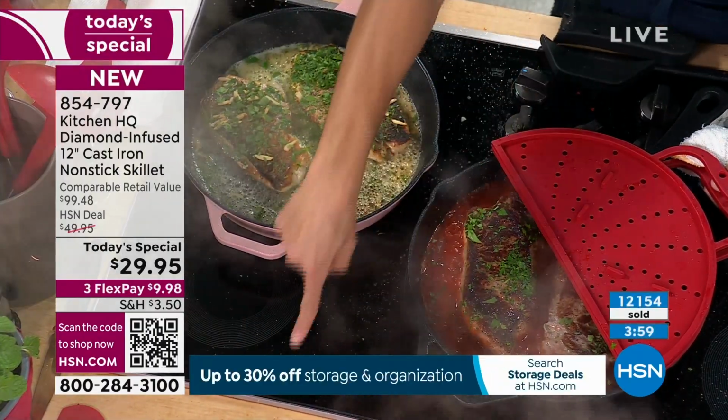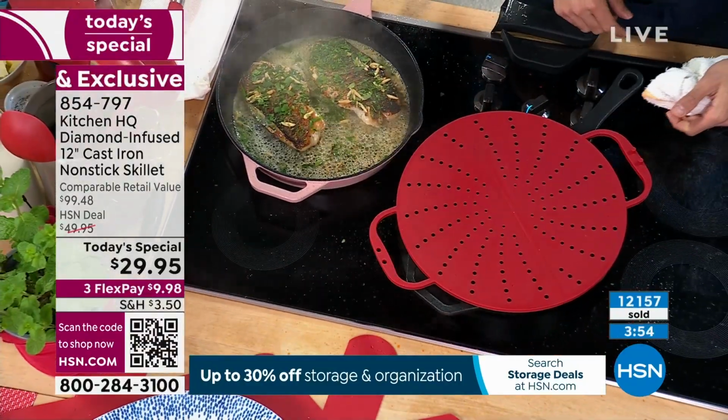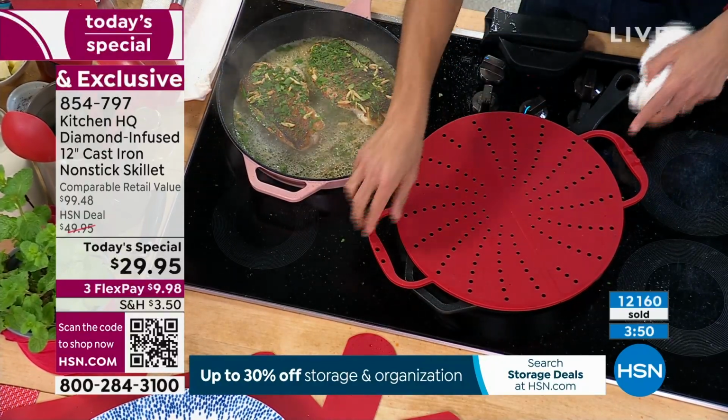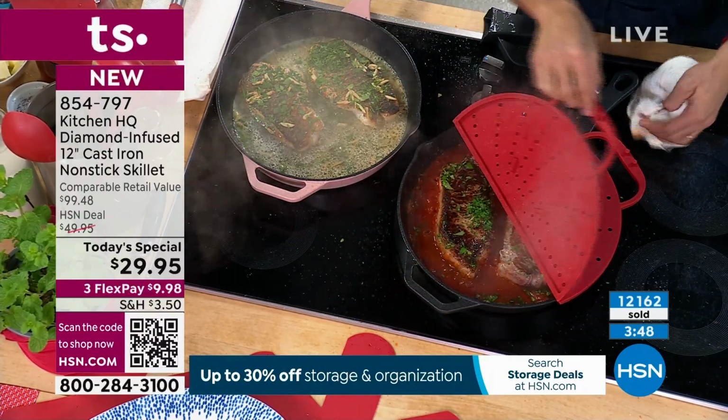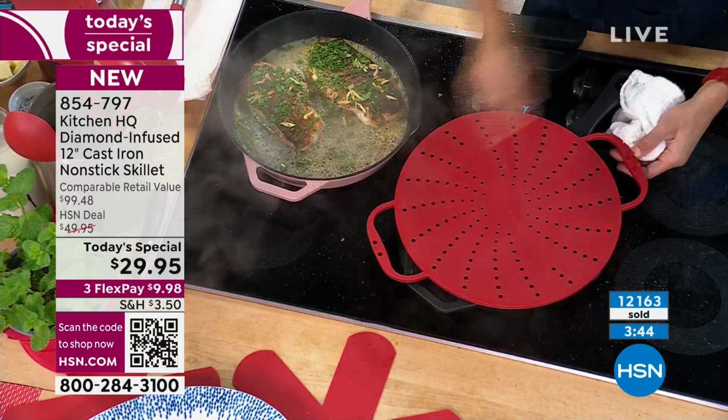The tomato is jumping. Gorgeous. If ever you've had your stovetop get all dirty, throw that on there so you don't have to scrub after the fact. Leave it on there while it's braising away. If you want to check on your recipe, open half of it, add some salt if you need, and then close it back up. Love that splatter guard for that reason.